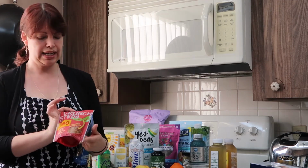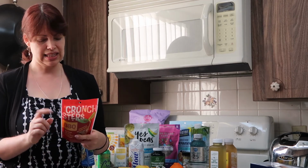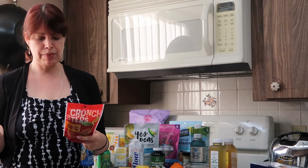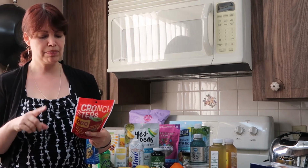The barbecue ones, to me, they have the Lay's barbecue flavor, and they have in here the sprouted mung beans again, the sunflower oil. They do have maple sugar.